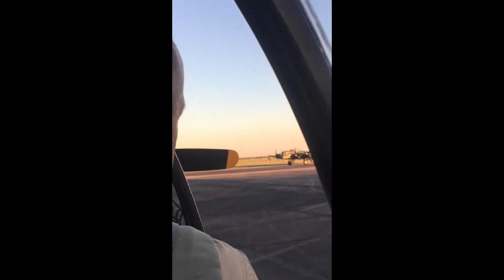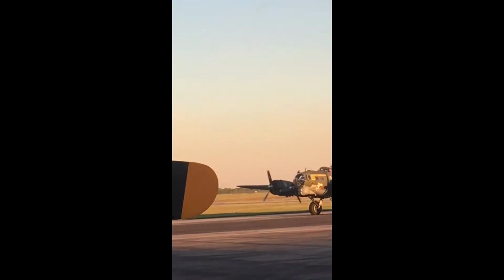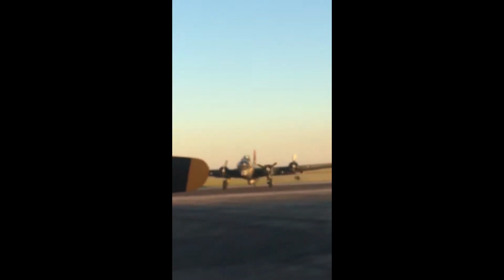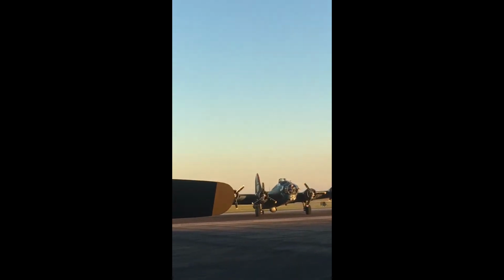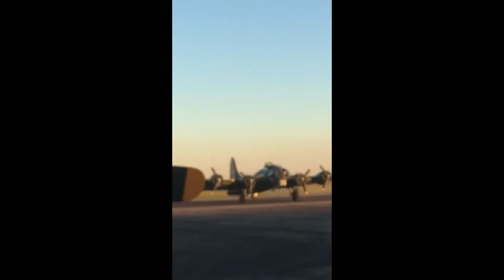Plus, you can hear this B-17 winding down, which is pretty neat. Listen to the brakes squealing and all that. Wow, look at the light on the bottom of that. Wow.